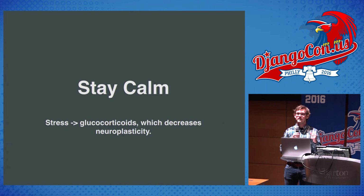Stay calm. So if you get into that panic zone, so you try and bite off a little bit more than you can chew, it actually causes your brain to lose some of the plasticity there. And so you want to, even if you're doing some challenging learning, stay calm.